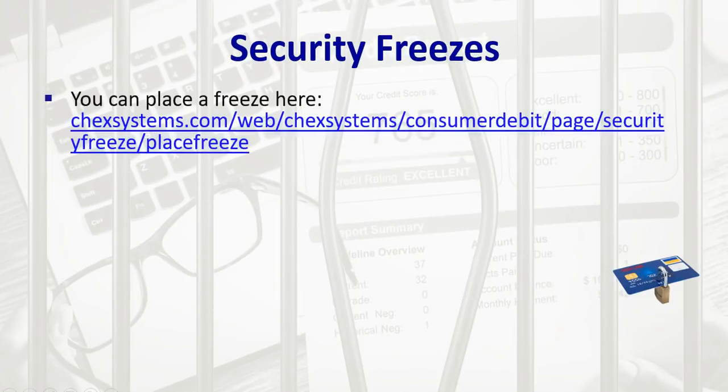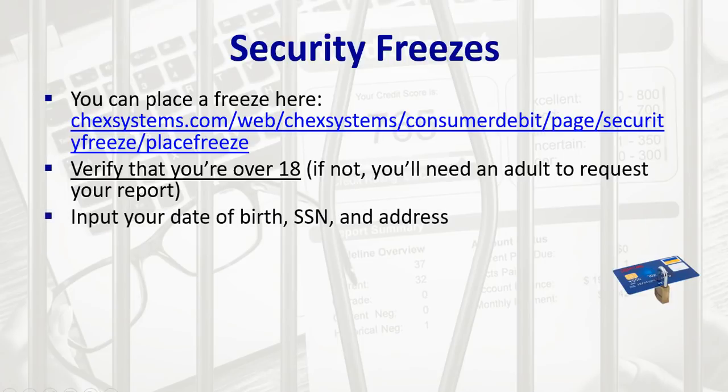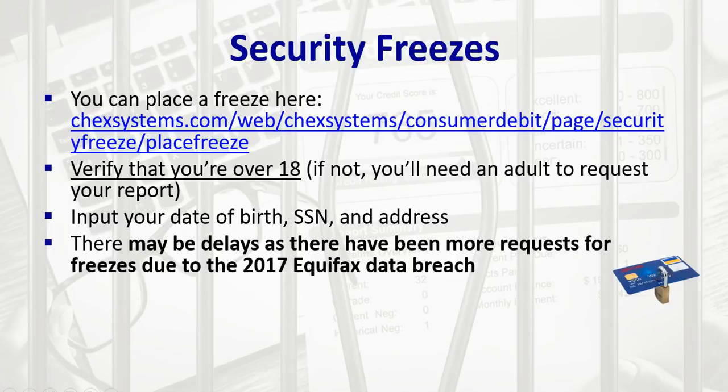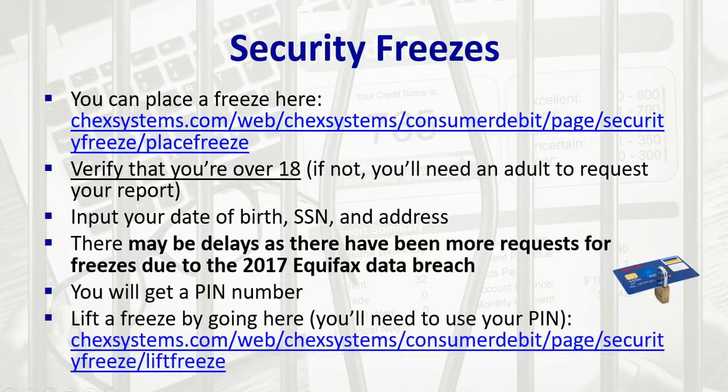You can place a freeze on the ChexSystems Place Freeze webpage. Verify that you're over 18. If not, you'll need an adult to request your report. Input your date of birth, social security number, and address. There may be delays as there have been more requests for freezes due to the 2017 Equifax data breach. You will get a PIN number. Lift a freeze by going to the ChexSystems Lift Freeze webpage. You'll need to use your PIN.